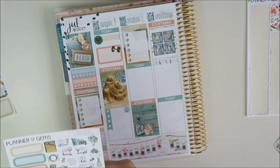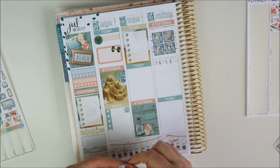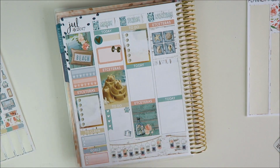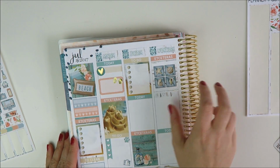And then I also want to take, she has a suitcase, yeah. I'm gonna take this little suitcase to mark down packing, and I'm gonna put that down here because I wanna write it in big letters because I really need to get my packing done. And then the rest of it I'll just kind of leave blank. So that's it for Monday.